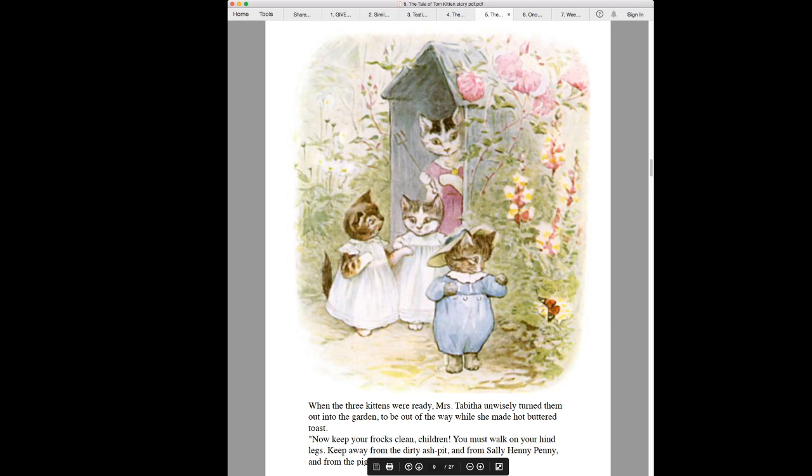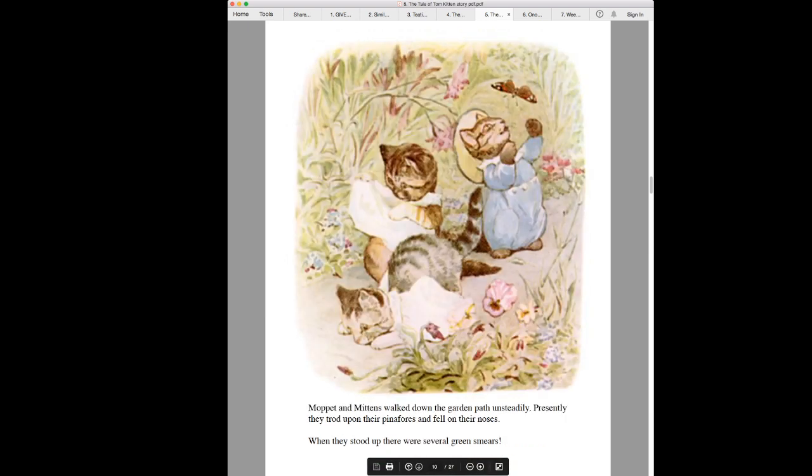When the 3 kittens were ready, Mrs. Tabitha unwisely turned them out into the garden to be out of the way while she made hot buttered toast. Now keep your frocks clean, children. You must walk on your hind legs. Keep away from the dirty ash pit, and from Sally Henny Penny, and from the pig sty, and the puddle ducks. Penny. That's the white cat. Yeah. Oh, that's the chicken.